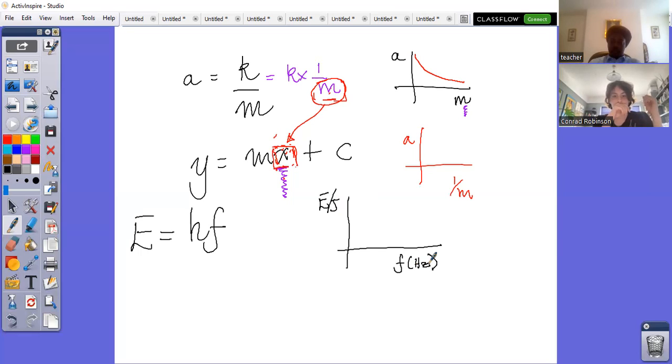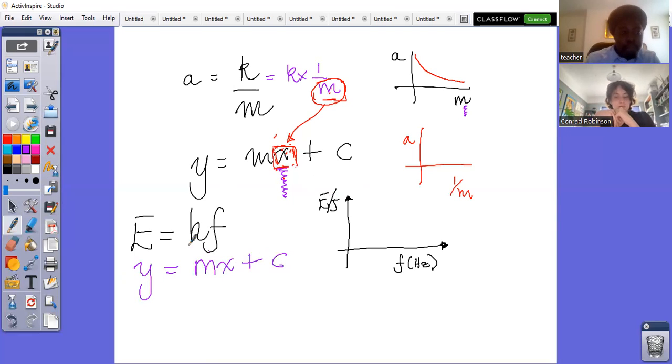Since that's the dependent variable in the right spot, and since both the f's correlate, if I map it out, they both correlate to each other, will that just be linear? And to be more specific, you're right, a linear, but it would be a directly proportional graph. Why? Always go back to this: y equals mx plus c, and map it.